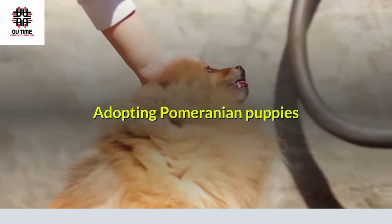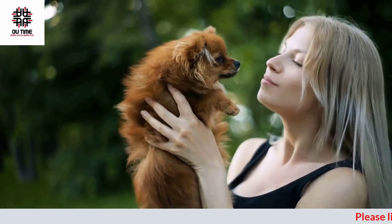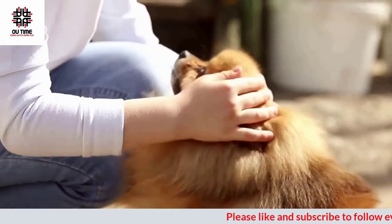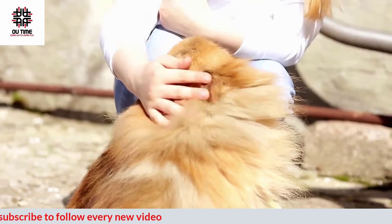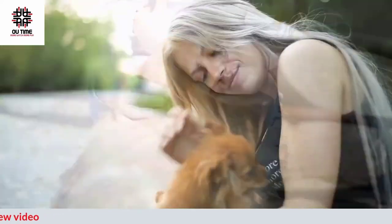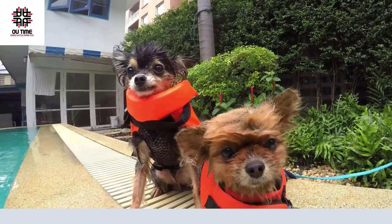Adopting Pomeranian puppies. It may be surprising to know, but adopting a Pomeranian puppy is possible. According to the AKC, most breed rescues report that a majority of their rescue dogs come from individual owner surrender, with the most common reasons being a change in lifestyle or the breed not being a good fit for them. This means that there may be many dogs and puppies out there that are looking for a new forever home.